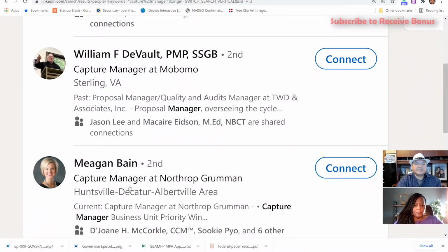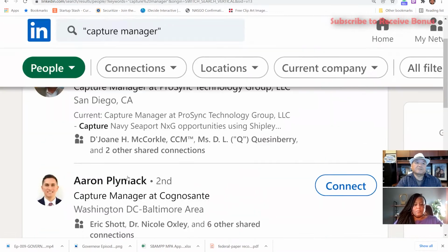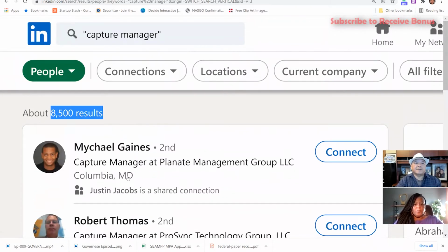As a business owner, obviously you are a capture manager. You just don't know that maybe that's your title. Right. In the government contracting world, in your role as a business development person or salesperson, you are a capture manager. So it's important to know what a capture manager does for the company.